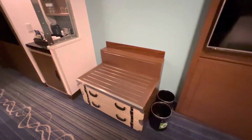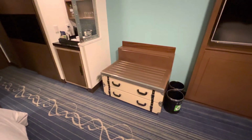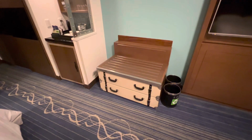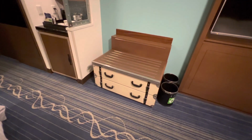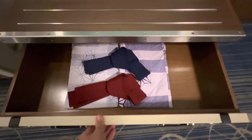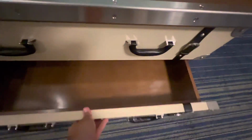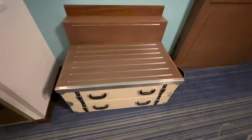This is one of my favorite things about the Sheraton, I love this little luggage rack. Also, first off, because it's thematic, right? Those are fake luggage pieces on the front. But also, this is a great place to sit your bag. And then you've got these really cute drawers. Of course, there's kimonos in there. But these are so cute. They remind me a bit of the keg and compass on the Wish.